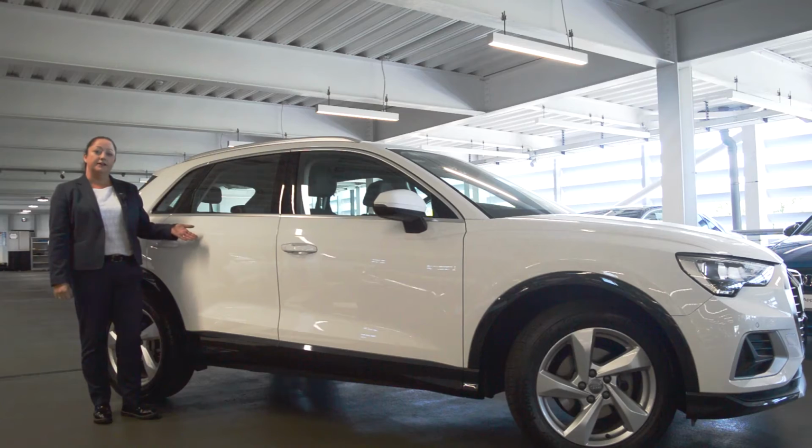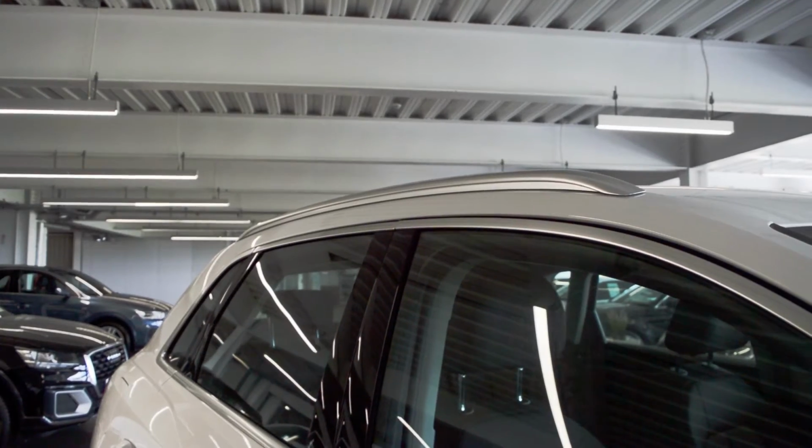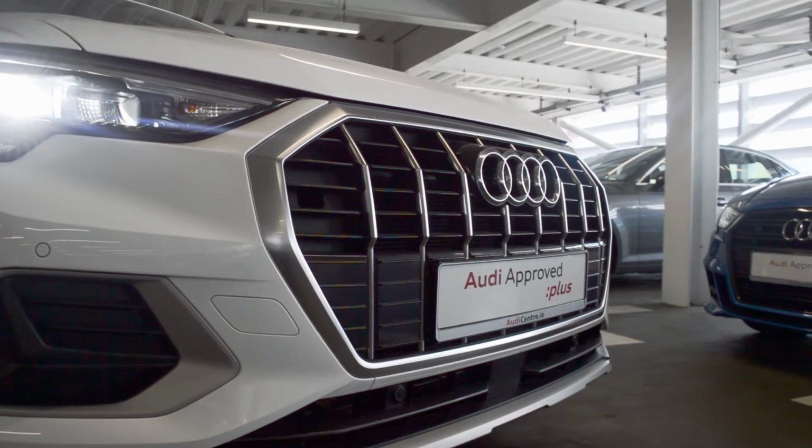This car is styled in Ibis white paint. It has 18-inch alloy wheels, chrome roof rail, and a high gloss black grille.